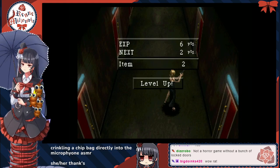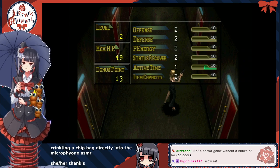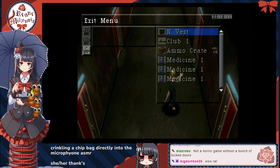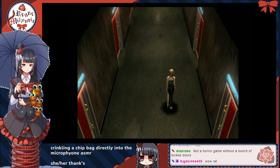Got his ass. Was that a random encounter? Wow, I leveled up. Obtain all items. I got a lot of items from that. Pretty exciting.